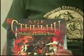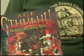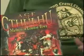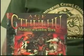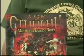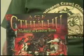But the premise behind this is the era in which Call of Cthulhu is set. There's a lot going on in the world. It's not all set in the same place, but a lot of the supplements you read tend to focus on the same places. So this line will focus on different places in the world where the mythos can sort of appear and take hold. So the first book was about Egypt, called Death in Luxor.